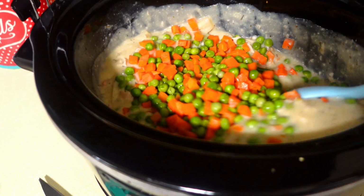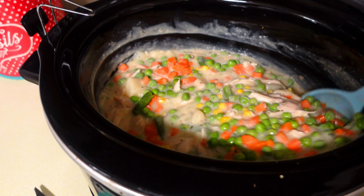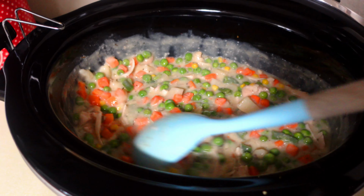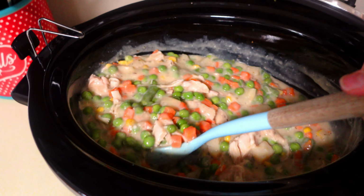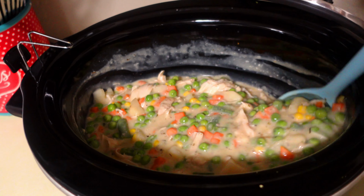Okay, I'm gonna give this a good stir. And then I'm gonna let this cook for about 30 minutes. I just wanna make sure those vegetables are cooked through. And then I am going to get started on my pot pie.